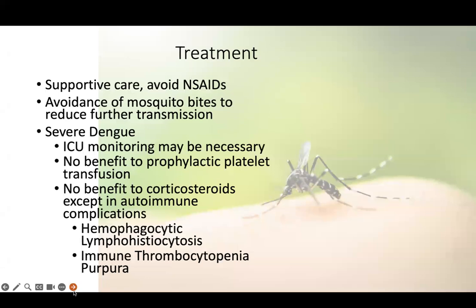Treatment is supportive care and avoiding NSAIDs to avoid worsening any platelet dysfunction. It's paramount to avoid further transmission. So good control measures to eliminate standing water, using bug spray and sleeves are very important. In Paraguay, when I was there last month, these patients were placed under bed nets in the hospital so that mosquitoes in the hospital could not further spread the disease.